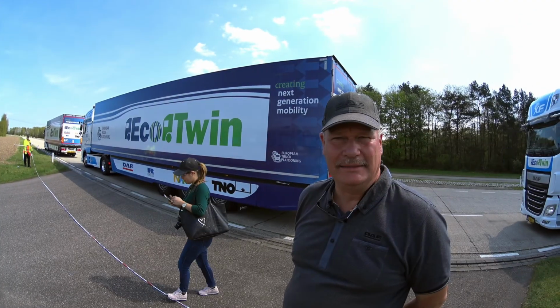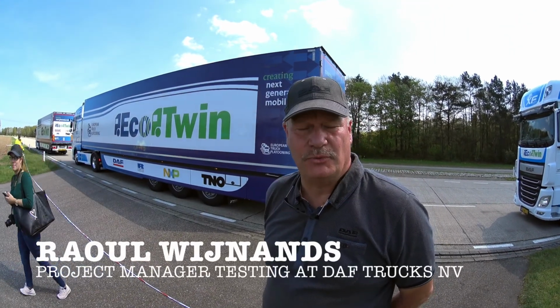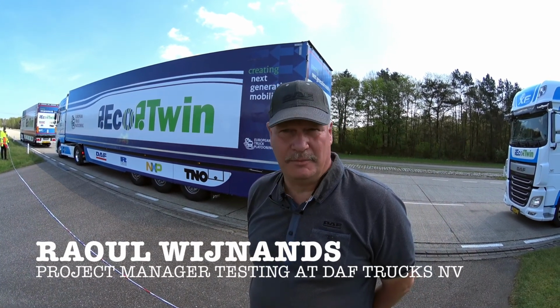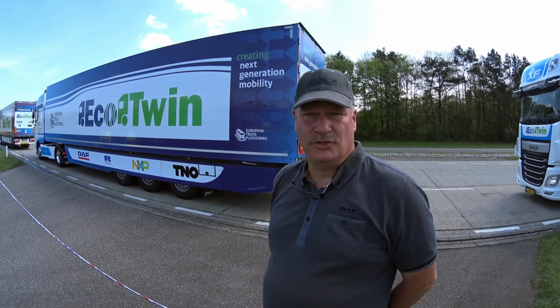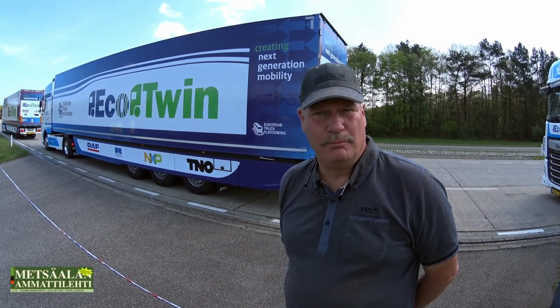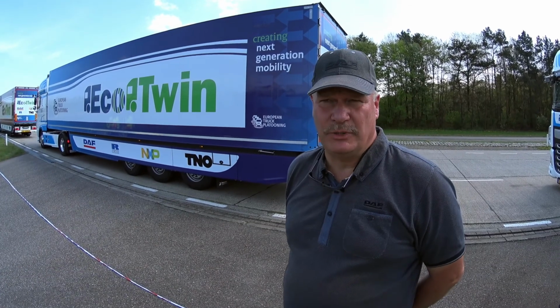My name is Raoul Wijnands. I am the project manager within testing, responsible for all test plans in the testing department with my team. And one of the projects we have is the platooning project. Like you see here, the 3 trucks. This is the first phase, the EcoTwin platooning. First with 2, later with 3 trucks.